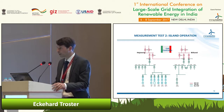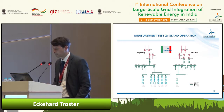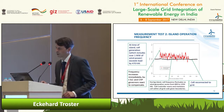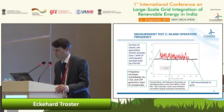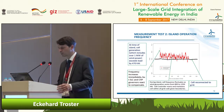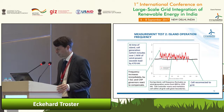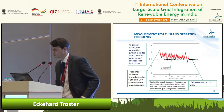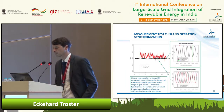Then the second point, island operation, as it is supposed to be. You can see here again the situation that the frequency is quite stable in the grid. The black one is the frequency in the grid, and the red one is the frequency during island mode, and we did not go much further than 50.5 hertz. Here in the beginning there was a big difference, 470 kilowatt was the exceeding power, and therefore we got this peak there, and then finally we were able to reconnect safely. During this period, of course, there was a phase shift between the voltage inside and the voltage outside of the cell.